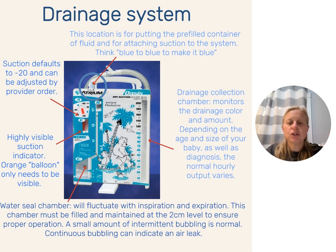So there's going to be some fluctuation. It should come up here right to this little line. A small amount of intermittent bubbling is normal. If you have continuous bubbling, sometimes that happens right when you put it in and the air is coming out from the pneumothorax. But if that happens, especially if it's out of nowhere or a change, you should be checking for a leak also within your system.